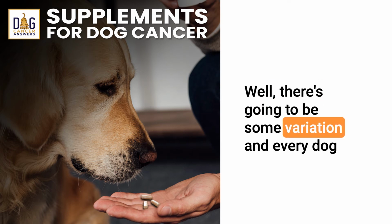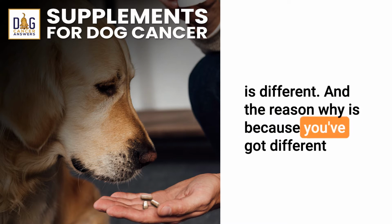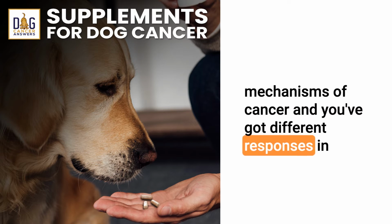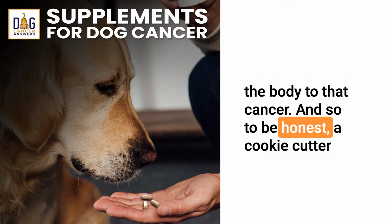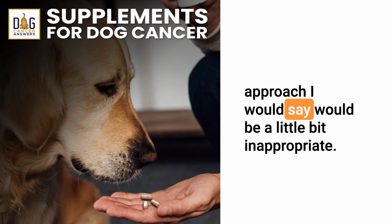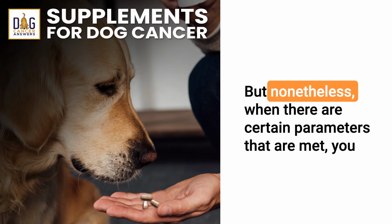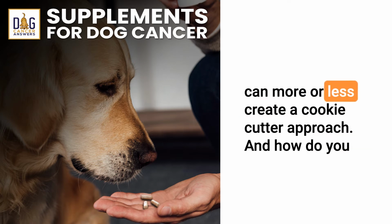Well, there's going to be some variation, and every dog is different. The reason is because you've got different mechanisms of cancer, and you've got different responses in the body to that cancer. So, to be honest, a cookie cutter approach would be a little bit inappropriate. But nonetheless, when there are certain parameters that are met, you can more or less create a cookie cutter approach. And how do you do that?